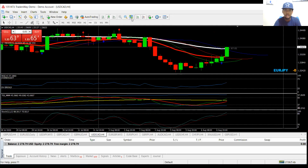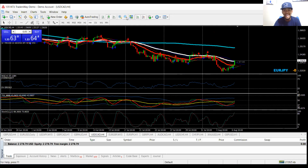Okay, so my overall prediction on USD CAD is it might be in a reversal and trying to make its way to the 50 moving average. So look for buys.